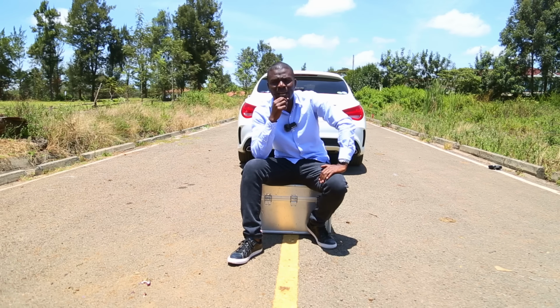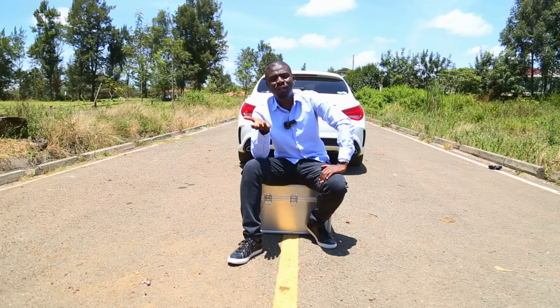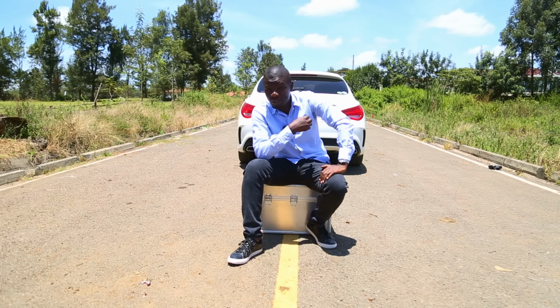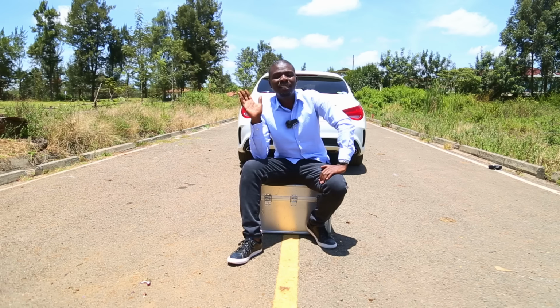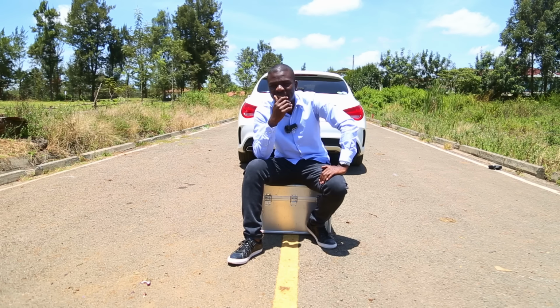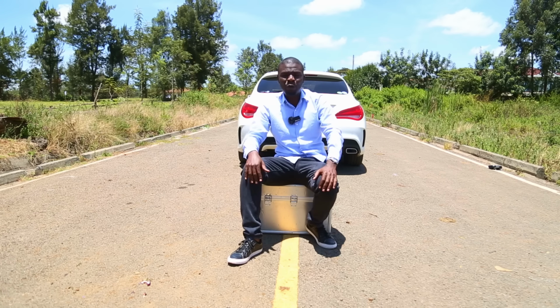So if you're out and looking to buy maybe an A-Class at 2.3 million Kenya shillings, you just add 300,000 Kenya shillings, you go home with the Mercedes-Benz CLA. It gives you everything the Mercedes-Benz A-Class gives you, but with an addition of practicality. And to me, that is a very serious, serious value proposition.